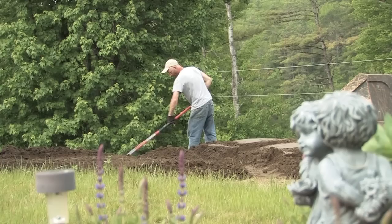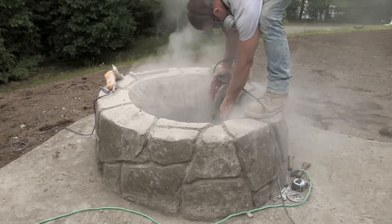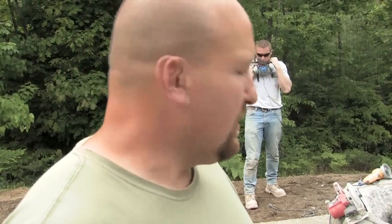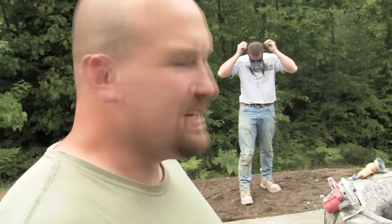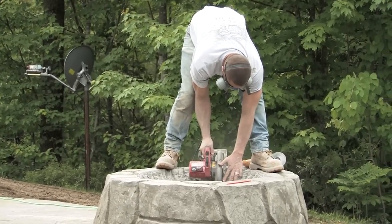So we're almost done with the loam. Corey's still plugging away at the fire pit. We pulled out a bigger saw to see if it'd go a little faster. You know, the beautiful thing about the Stonemaker's product is it's really strong, but that's not such a beautiful thing if you got to fix something, because it's really hard.